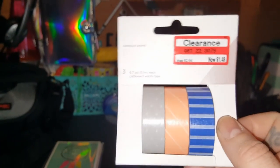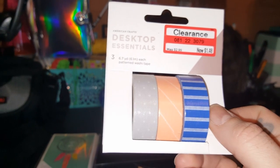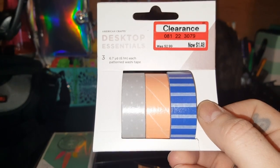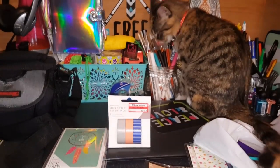Crazy cat. I did find some clearance washi. This was Desktop Essentials from American Crafts, and it was on clearance for $1.48. And you get quite a bit on those. So I thought that was pretty cool.